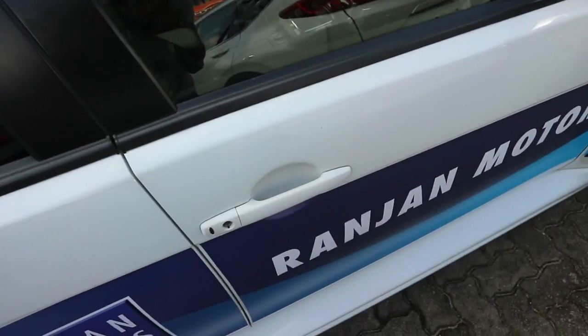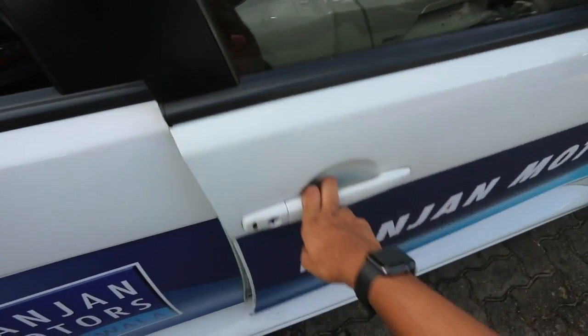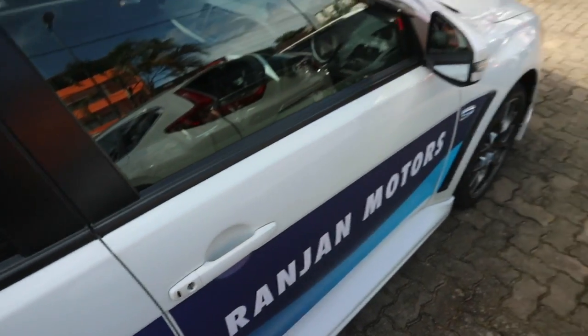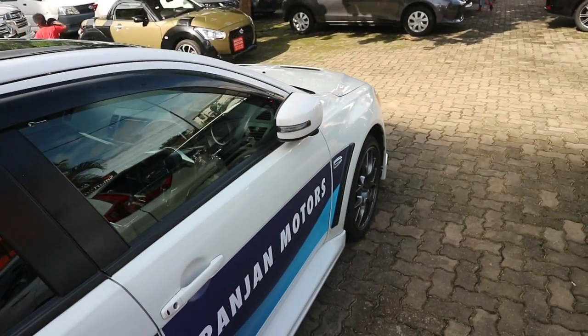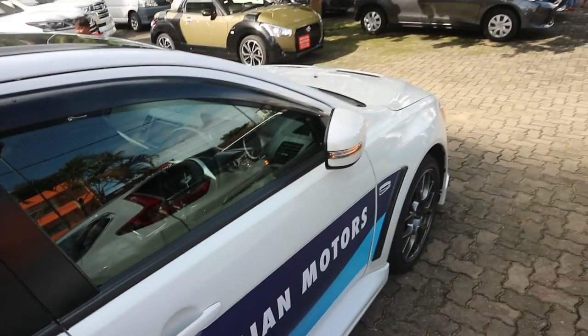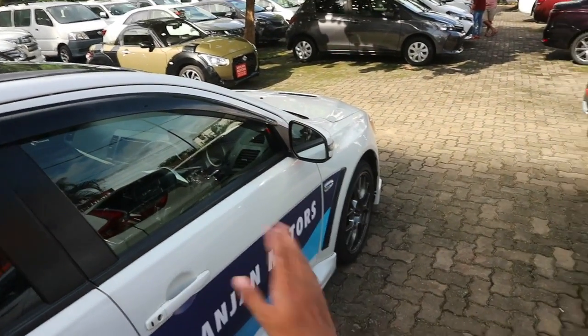The Lancer does have smart key access, so right now the car is unlocked. To lock it, press the black button on either the passenger or driver door handles. The car will lock, followed by the mirrors folding in, and to unlock it, just press the button again. Two beeps indicate unlocking, along with the mirrors folding out.